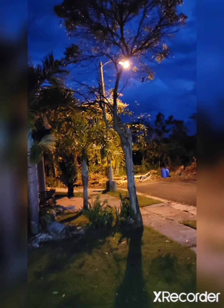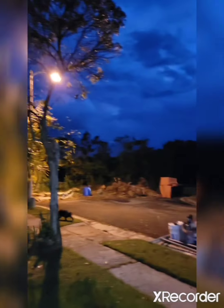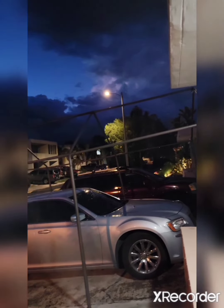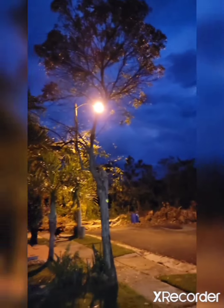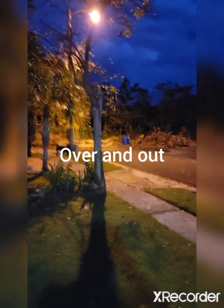Day 11, we finally got lights back. Came out about an hour ago. My neighbor had to call me to tell me to shut off that damn loud generator I have. Anyway, but we finally got it. Amen. The lights are back again, finally. This is how we could tell. Those lights work, we have power. Anyway, finally, let's hope it stays on all night.